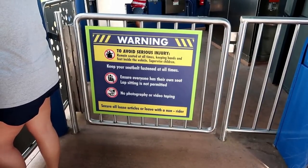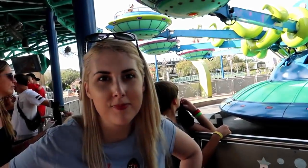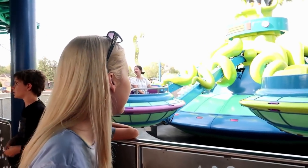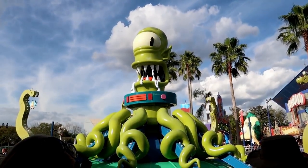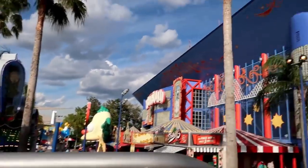No photography or video taken. Really? Is it that impressive? That's probably because they don't want people dropping their cameras. Yeah. No filming. Really?